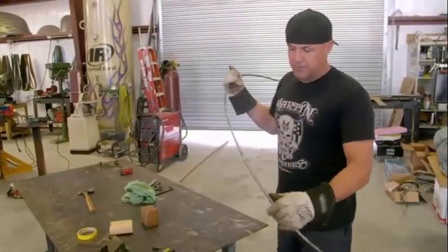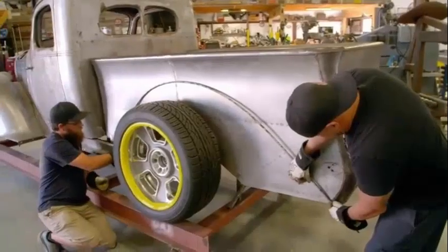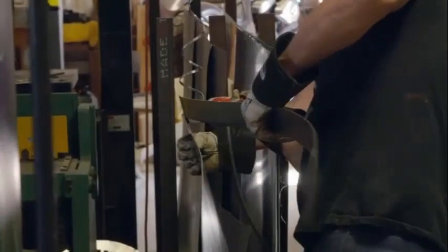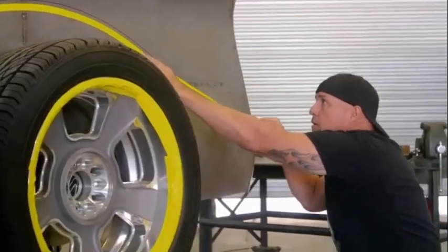Now, what I have is a little buck I made. I'm using this to kind of eyeball where the mounting flange of the inner part of the fender is going to go to the bedside. So what we're doing is actually making our mounting flange for the fender. This will be the mounting flange, so this will go to the bedside. Once we form it, shape it to the bedside, we'll drill holes in it, we'll use a sheet metal brake, and our fender will actually weld to this flange.